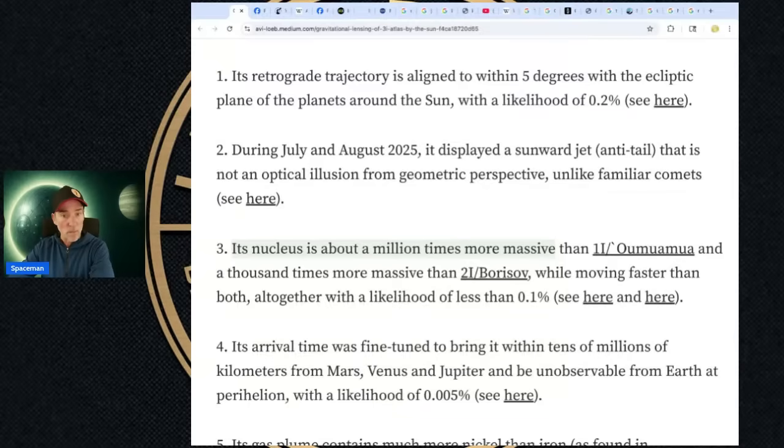I think that's remarkable. So in July and August, it displayed a sunward jet, an anti-tail, that is not an optical illusion from geometric perspective, unlike familiar comets. There have been comets in the past, though, that have displayed a sunward jet, which is referred to as an anti-tail, not to that extreme. And they disappeared when the sun ejected a solar flare. It actually wiped out the anti-tail. Comet Encke was one of the comets in particular that had this anti-tail. Comet Encke, don't you love the name? Well, there was a solar flare, then the anti-tail was not observable shortly after that.